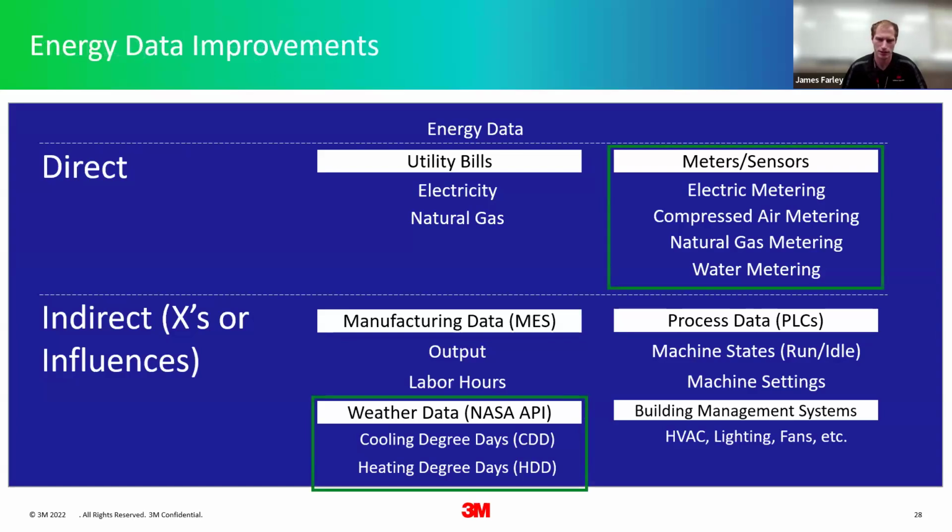In these areas, we identified and made some improvements for metering and sensors. Of course, it can be a challenge just to get the right technology, and there's a little bit of cost associated with that. But this has really helped us make sure that our energy projects have really good results, and we can also create better and more real-time correlations. The other thing we added was weather data, which is simply from the NASA API, and I have some more information on the next slide.